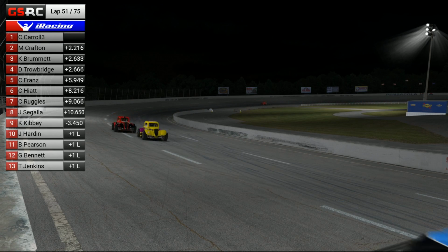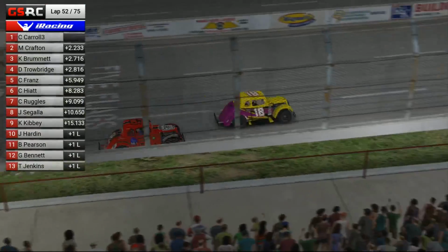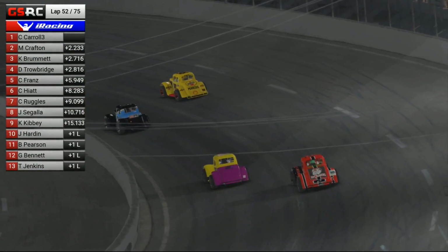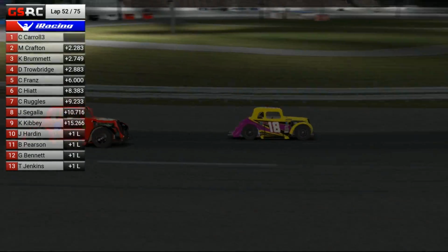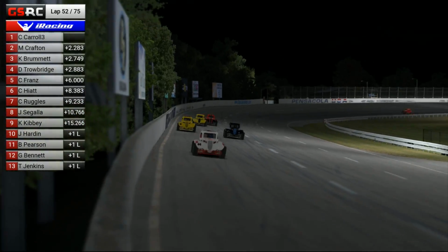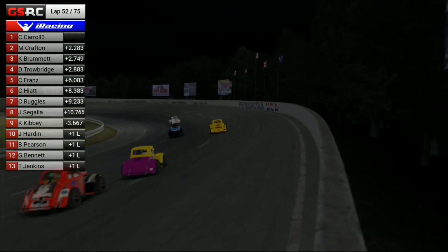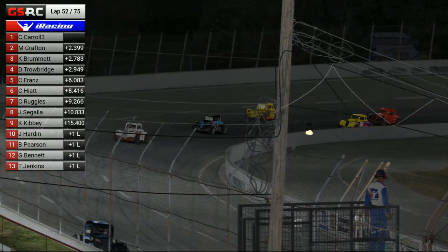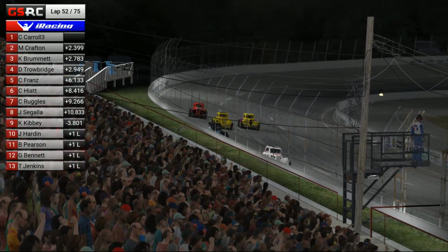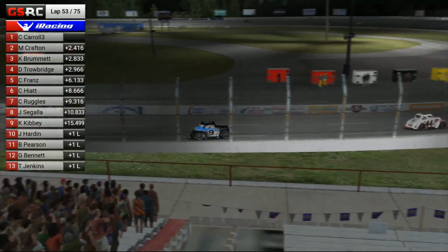And now they really run up to the battle for P10 as Crafton is now in the back of Bruce Pearson. Yes, he is. Pearson now giving him plenty of room for Michael Crafton to get by, but it's going to be a little more difficult now because we see Trowbridge. He's going to take a look to the inside on Brummett as they go into turn 3 now. Pearson doing the best he can to hold his line. Brummett may use Pearson as a pick going into turn 1.